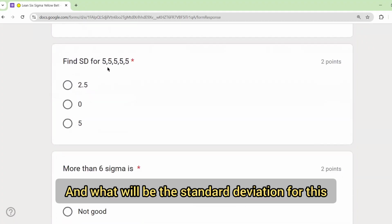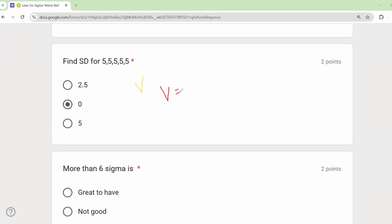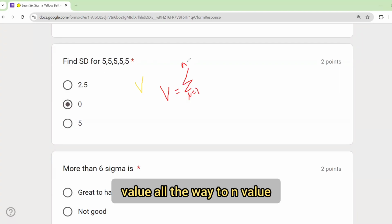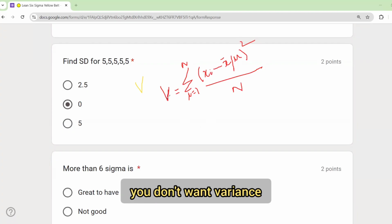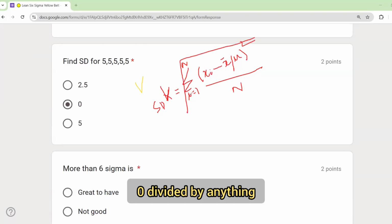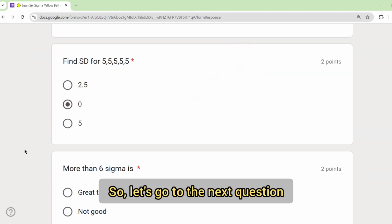And what will be the standard deviation for this? So there is no standard deviation. Even if you substitute, you are going to get, for example, variance. If you look at the variance formula, let me write here: variance equals the sum from the first value to the nth value of (xi minus x bar, or mu, whatever the target we have) squared, divided by n. If you want standard deviation, it is the square root of variance, right? So if you do that, you will end up getting 0. 0 divided by anything, 5 numbers, so 0. So there is no standard deviation. Therefore, the answer is 0, not 5. 5 is the mode. Okay.